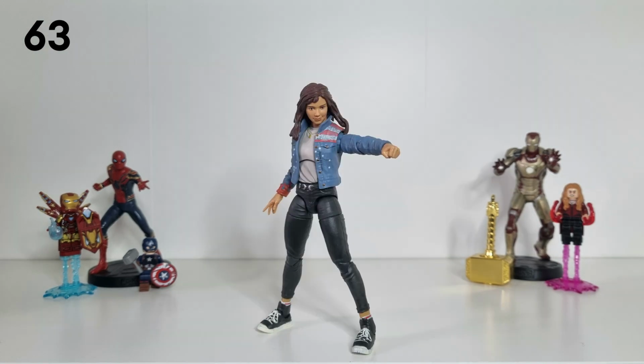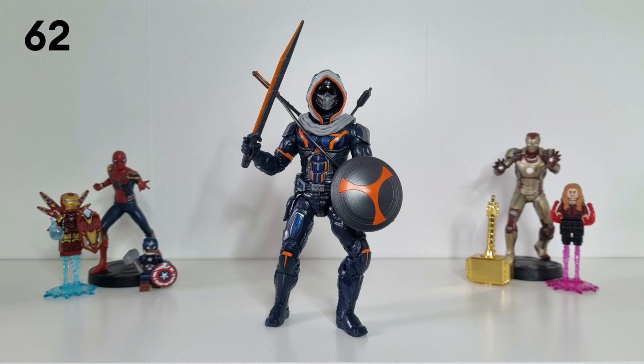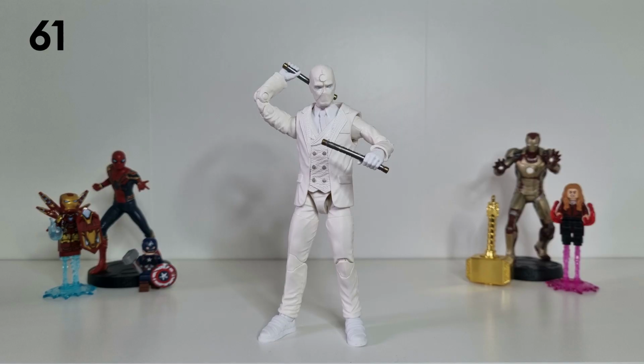63, America Chavez is good, especially that jacket and the Converse. 62, Taskmaster looks good with so many accessories, but that articulation is a little bit limited. 61, Mr. Knight is cool, but not as cool as his alter ego.